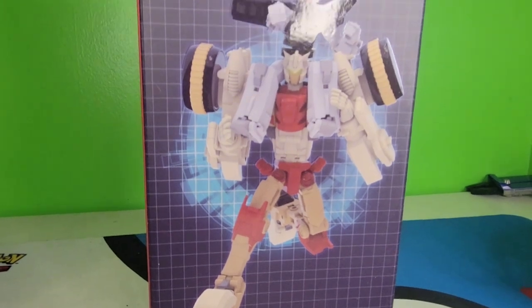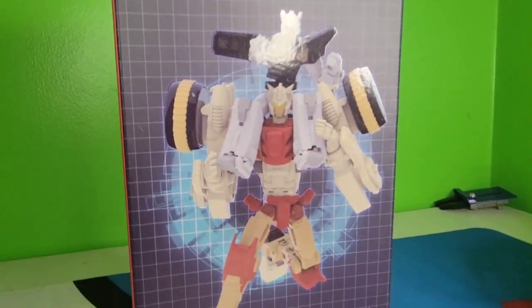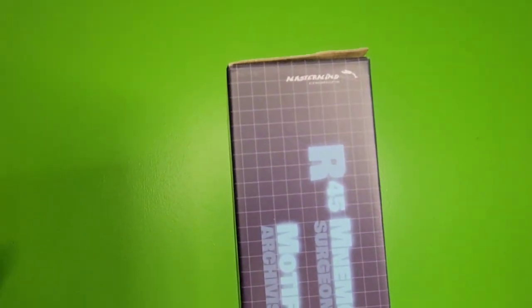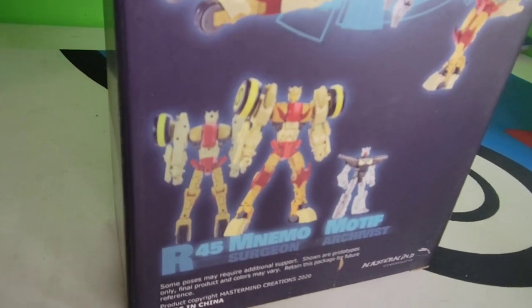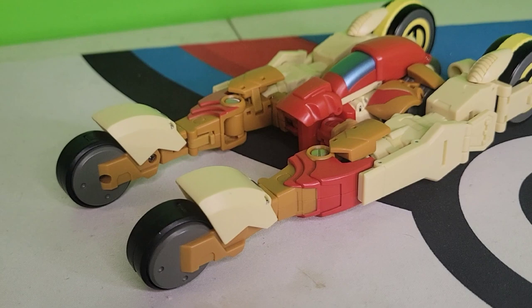Now, a lot of people have been asking me why I picked this figure up. Well, it's not my first third-party figure, but it is my most anticipated to buy. And to be honest with you, besides Nightbeat, Chrome Dome's my favorite Headmaster character, and I really do not think he's got an official, good representation of the IDW form yet. Not now, fun folk. Soon. I'm gonna go ahead and get Motif out of the way and talk about Mnemo first.